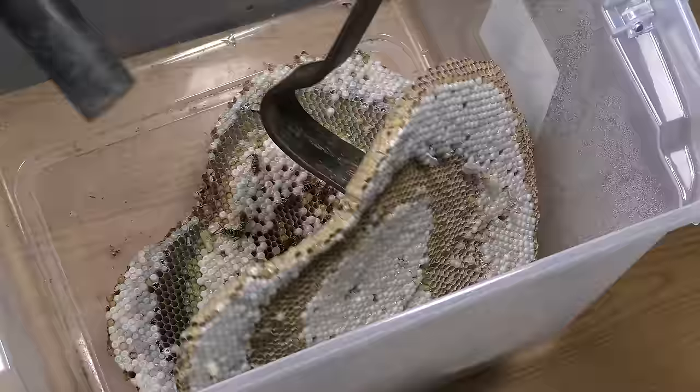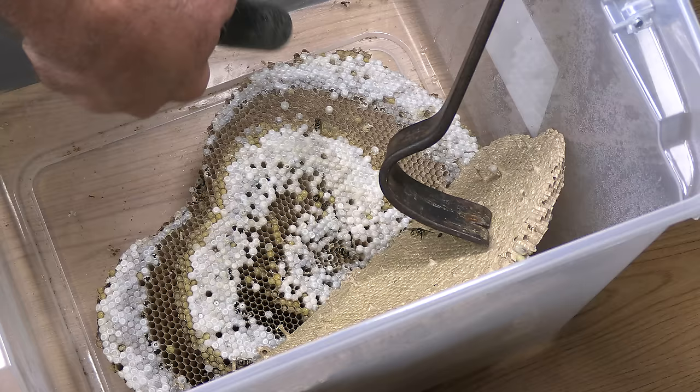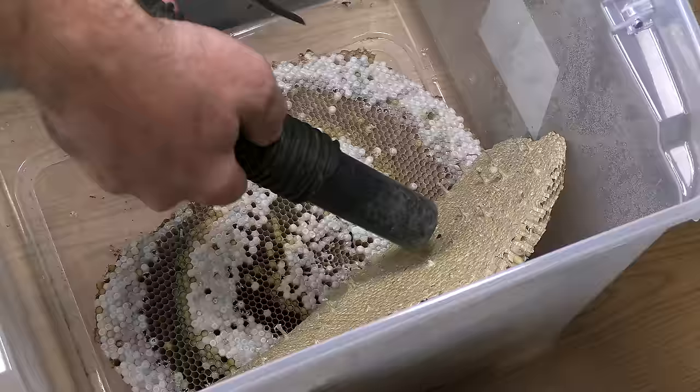There's a decent amount of adults under there, which is pretty wild because, like I said, I cleaned this out right before I did this shot. So it was probably maybe an hour worth of time and all those had hatched.